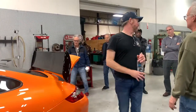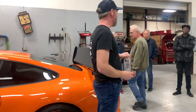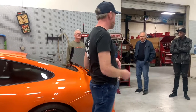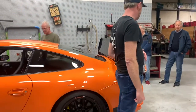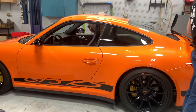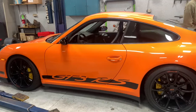This is relatively new to me. I got it in December. It was kind of like my bucket list 911. So I had the .2 GT3 of this before, but the non-RS. Hunted this for about a year. Didn't really think I was going to be able to get it, and somebody made me an offer on my prior one that allowed me to at least get a foot in the door for it.